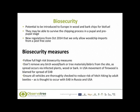This slide shows some biosecurity information. In the past, our worry with the bronze birch borer was that it might be accidentally imported into the UK from North America in wood and bark chips for biofuel, because it is thought that the larva in a prepupal stage can survive the chipping process. But now, hopefully this risk is reduced because we now have relatively new regulations that allow us to import only from a pest-free zone.